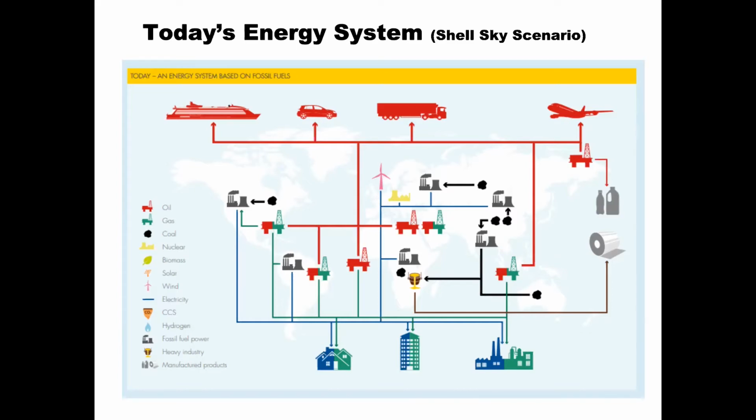But in here, it shows the world's energy system, and a few points from this chart. The transportation sector across the top, you know, shipping, cars, heavy transport, aviation, busing, all of those transport fuels all coming from oil products. And so the next slide shows a snapshot of 2070 and maybe how we would achieve those transport motives with other energy sources.